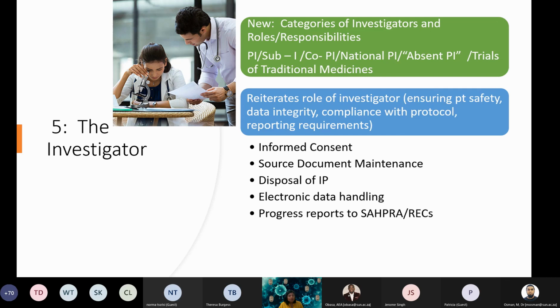There are also specific stipulations for electronic data handling and requirements for computer systems. And the use of remote monitoring computer systems and the collecting of electronic data has become more prevalent during the pandemic. Computer systems must be virus-proof. Access to these systems must be restricted. And if electronic case report forms are being used to collect data, all of the changes to these CRFs must be evident. There must be an audit trail. And then finally, progress reports to SAPRA must be submitted on a 6-monthly basis and to RECs annually.